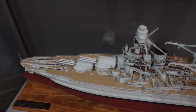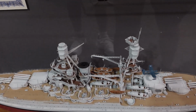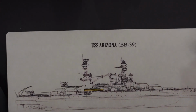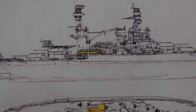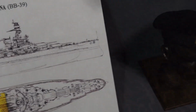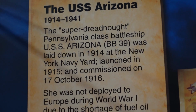One thing I learned from this display is that the Arizona was a lot older ship than I first thought. I thought it was built in the late 30s, but it was actually built much earlier than that. It was built during World War I, though not put into action till after World War I was over. So it was quite a bit older ship than I thought. That's what's neat about these museums. You learn stuff. You learn history.